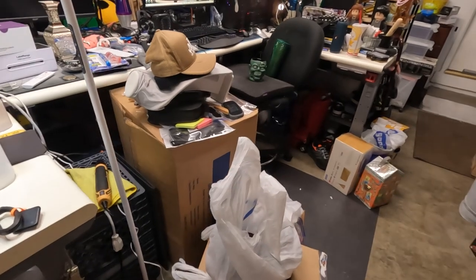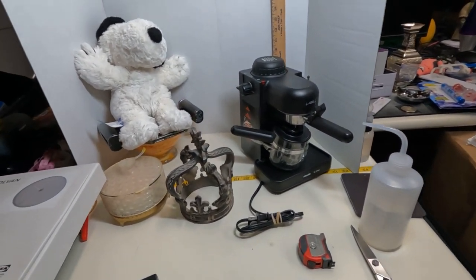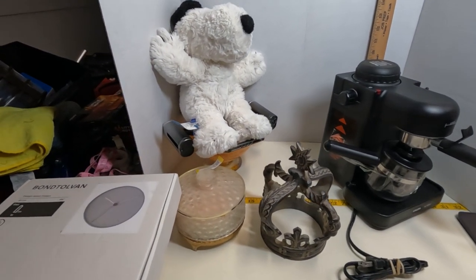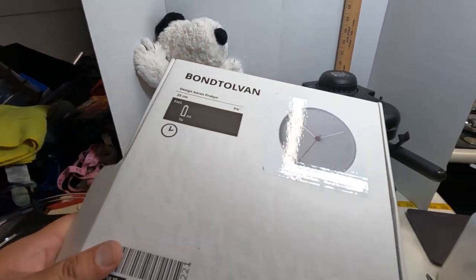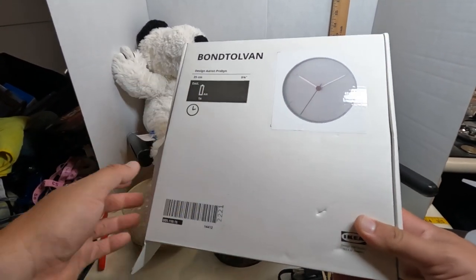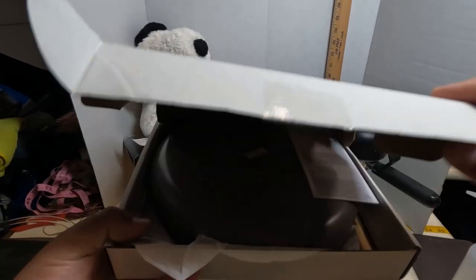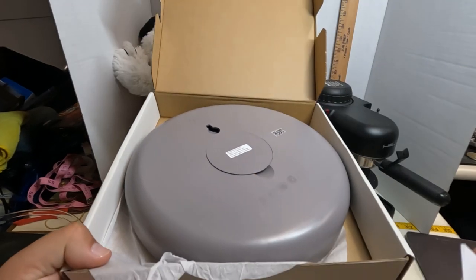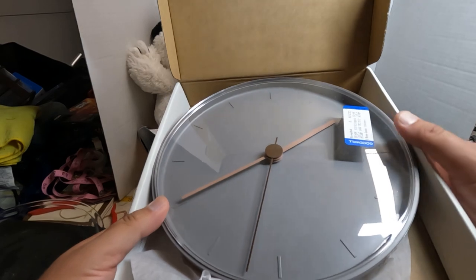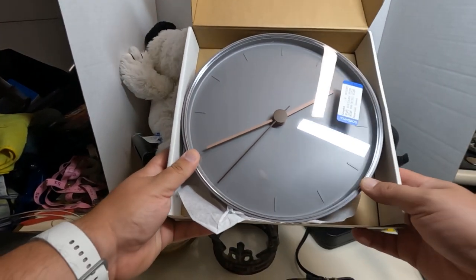So I'm going to get that boxed up. What do we have here today? A few interesting things. Some things I usually always pick up, and that's IKEA products right here. I haven't sold this clock, but I have sold a different style, a different color of this clock. That one was brand new, and this one appears to be pretty brand new. It was $6.09.